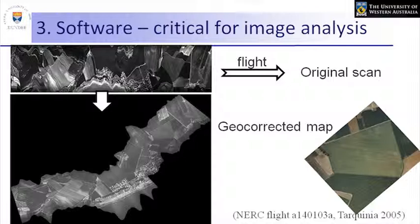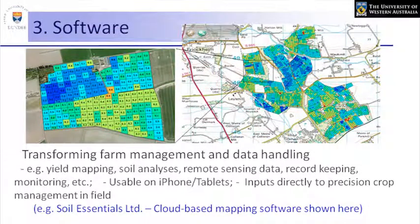Just a couple of words on software. Software is critical for handling remote sensing data, and we need the sorts of systems that I think the two previous speakers were talking about for incorporating satellite data or other remote sensing data into farm management systems. One familiar system, very similar to what we've been hearing about, which I've been working with in the UK, is one where you can incorporate all different types of information into one system: soil mapping, yield mapping, remote sensing data, monitoring data, and so on, and usable in-field on tablets or iPhones or whatever. This is the system produced by Soil Essentials, but there are lots of others.